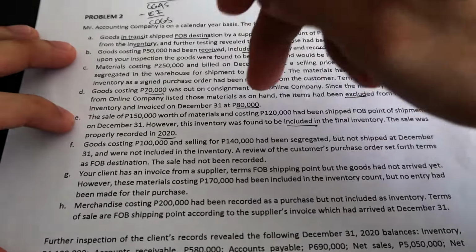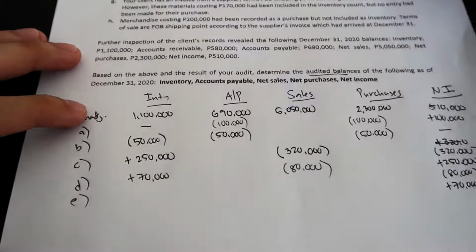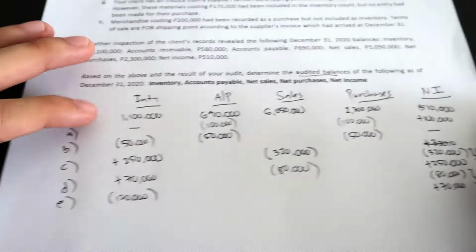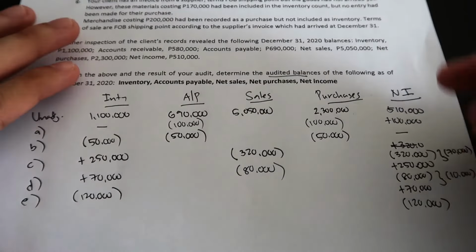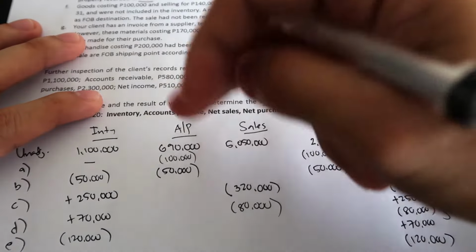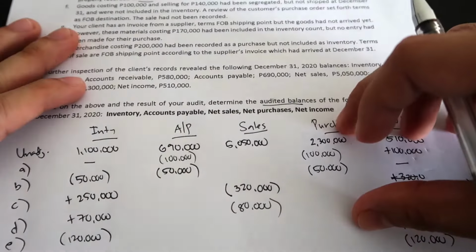What's the adjustment for letter E? Again, cost dapat yung adjust mo, right? It's 120,000. Dapat excluded siya from the inventory. So minus 120, automatic. Okay, automatic, minus 120 here. Tama lang. And also take note pala, yung accounts payable, yung magkaka-effect lang siya whenever meron kang adjustment to your purchases. Tama? Inventory here is different from purchases.